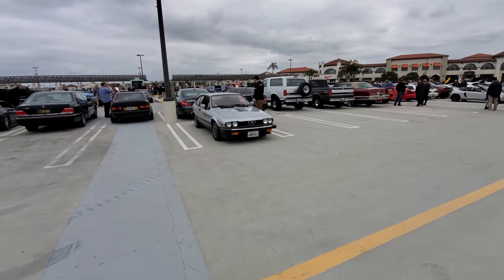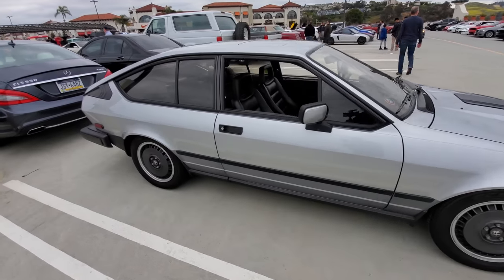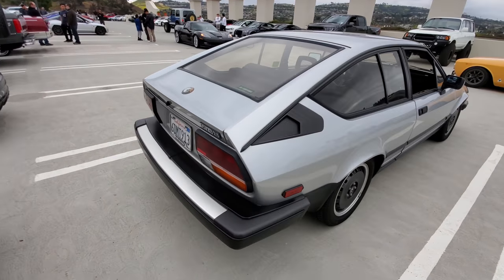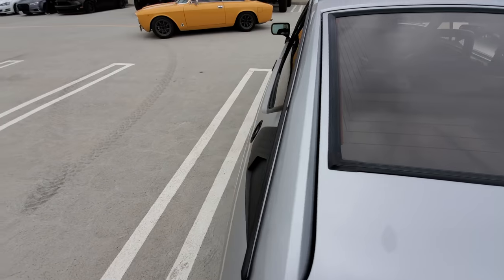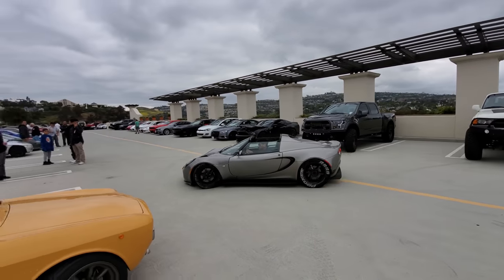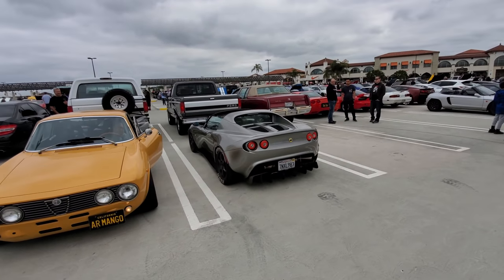Oh, let's check that out. An Alfa Romeo. I haven't seen one of these in like forever. Looks in very good condition too. All right, air condition, very important in California. Another Alfa parking in. Lotus Elise, yeah, they're all coming now. Porsche Carrera T. You're supposed to actually back it in, but this guy, that's all right, that's fine.